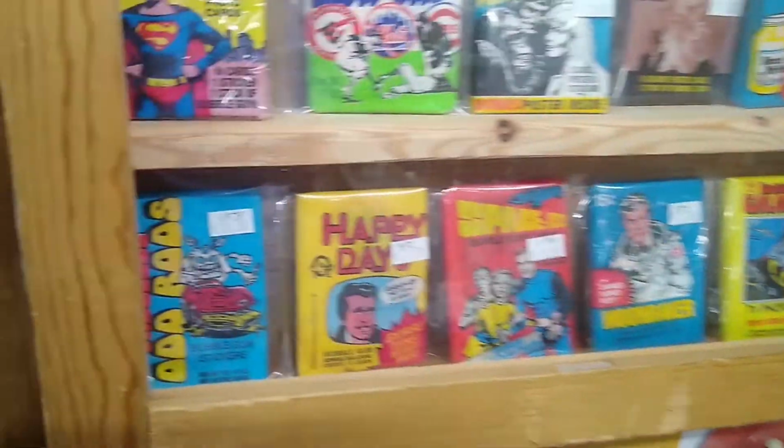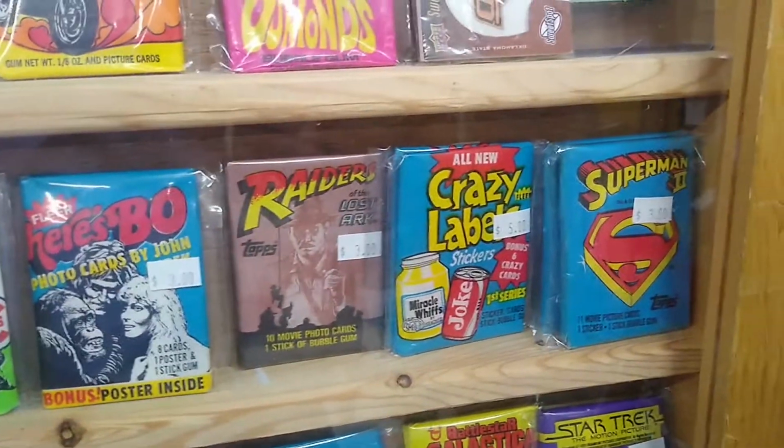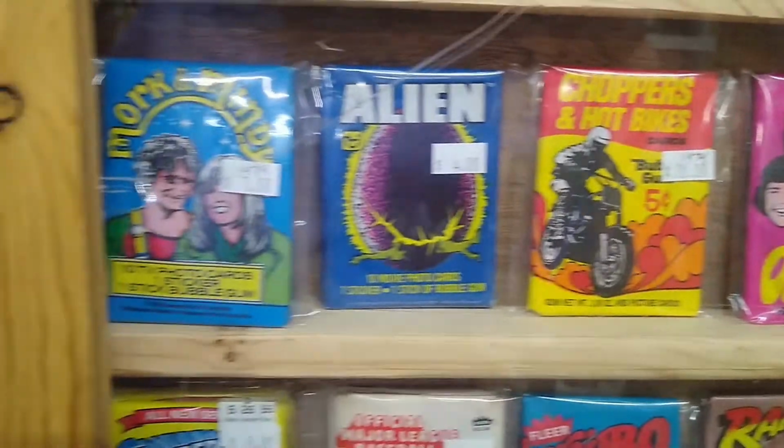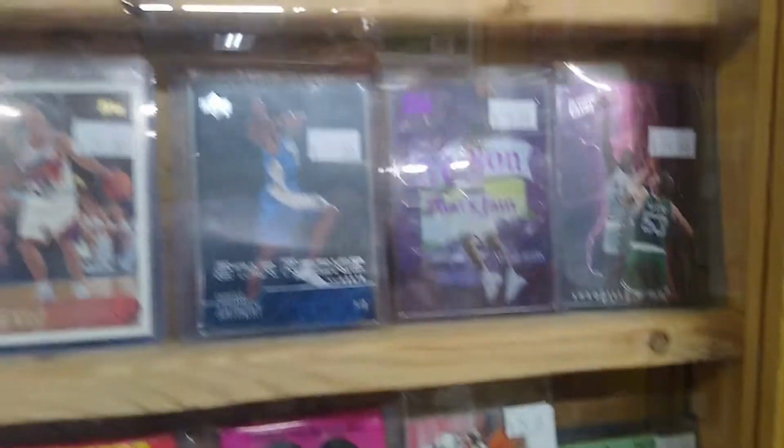These are like non-sports trading cards, different TV shows, different movies. Iron-Ons, I'm not sure what that is. The movie Alien, I love it. Mork and Mindy. The Osmonds, I can pass on that one.